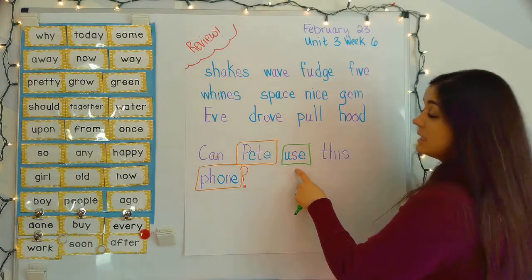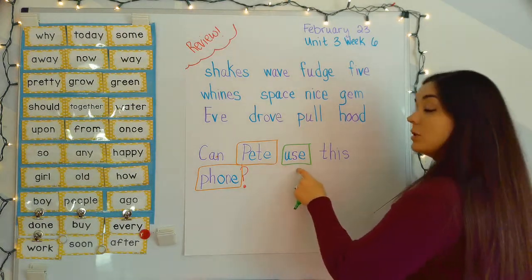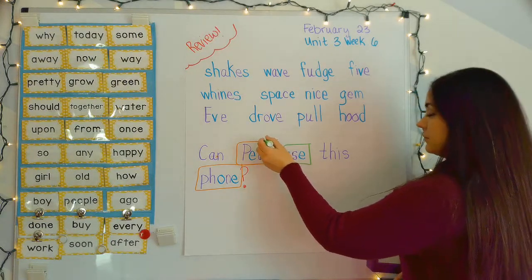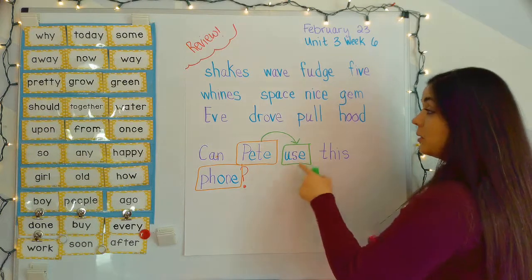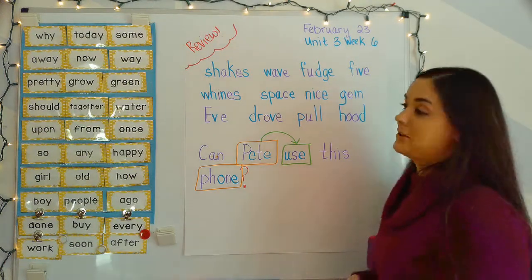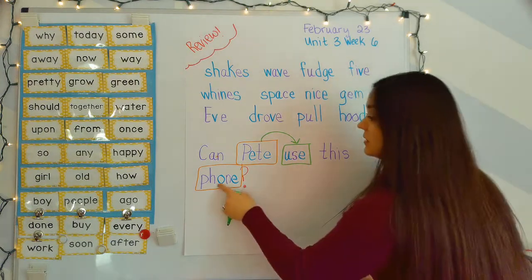So in this sentence, can Pete use this phone? Pete is going to use the phone. That's what Pete is doing. So Pete is the one doing the verb. He's doing that action. Now you can ask another question. What is Pete going to use? He's going to use the phone.